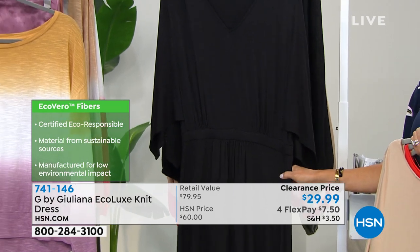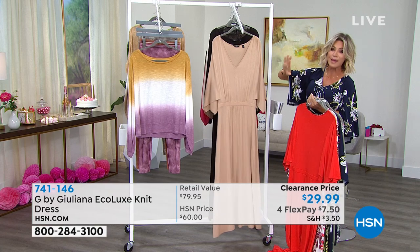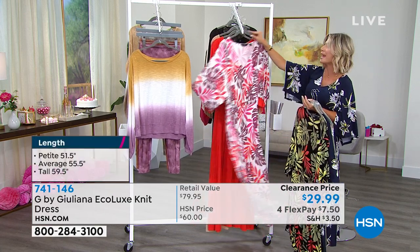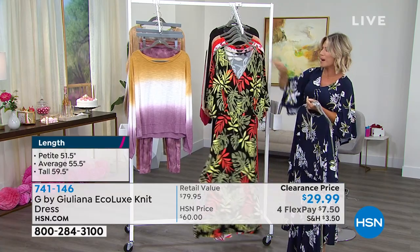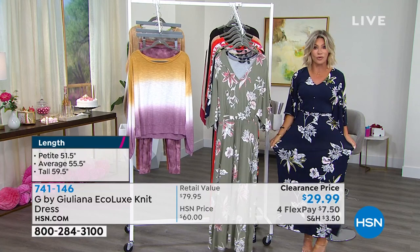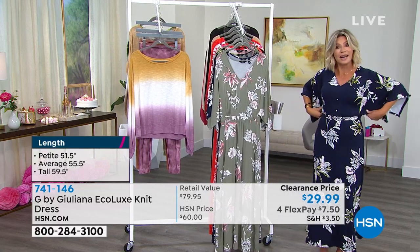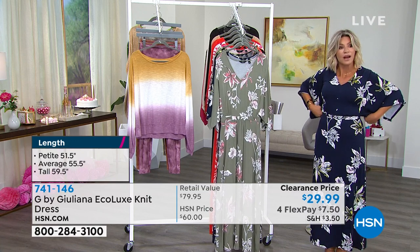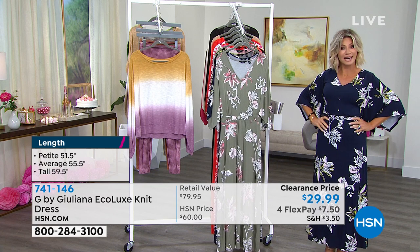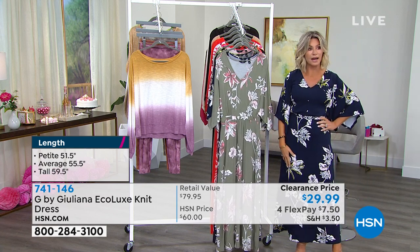It's four credit card payments of $7.50. So if you're looking for a great maxi dress that allows you to wear whatever undergarment you want, you can't see through it, it doesn't cling to your body, it flows away from the body, this is that dress for you. We've got three different lengths, petite, average, and tall. 51 and a half is our petite, 55 and a half is the average, and 59 and a half is the tall. I'm in the extra small, and I'm wearing this in the average.